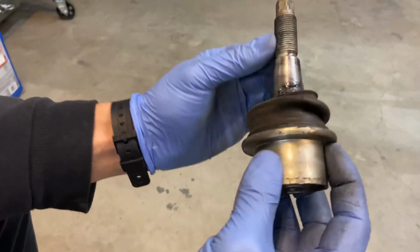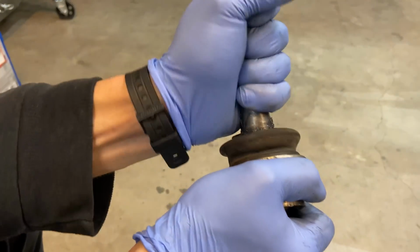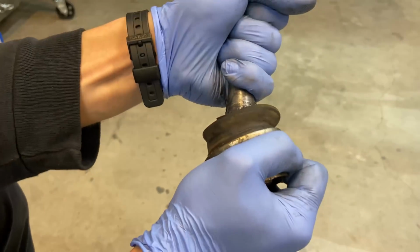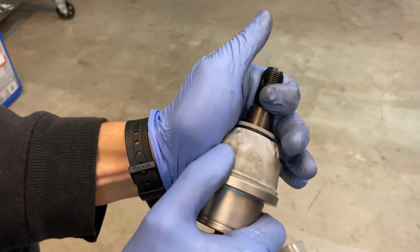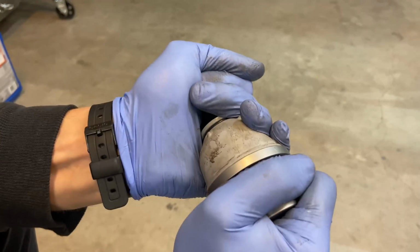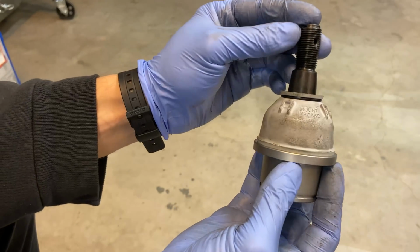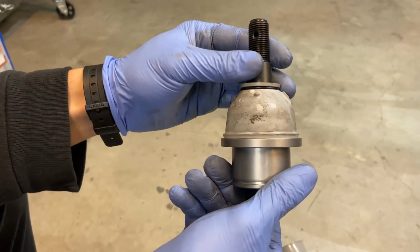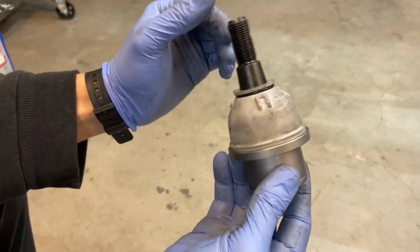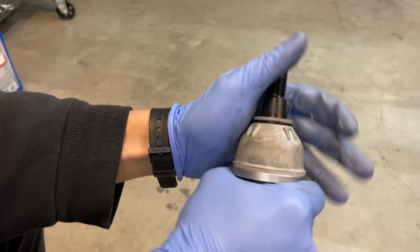I just wanted to show you how bad this lower ball joint was. So here it is, bending. Yeah, there you go. Now this is what a good ball joint is supposed to feel like. It's supposed to have zero play in it whatsoever. I mean, it's literally holding on the lower control arm, which essentially holds the entire front left wheel on. So there's a lot of weight on this one single part. I can't move it by hand. You're not supposed to be able to move it by hand.